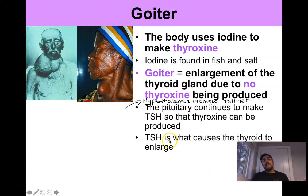And the only reason the body's making all this TSH is that it's hoping, well, if I can get thyroid stimulating hormone to kick the thyroid into gear to get it to produce thyroxine, then I wouldn't have this hypothyroidism issue. I wouldn't be so tired or have such little metabolic activity. But unfortunately, it's not working. Thyroxine's not being produced, and the TSH just builds up, and then boom, goiter happens. This large lumped neck.